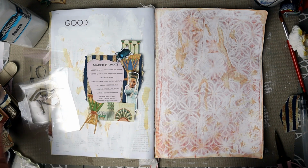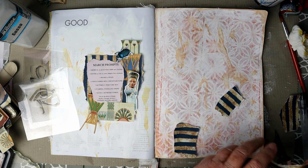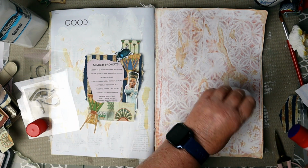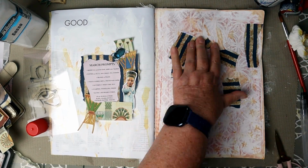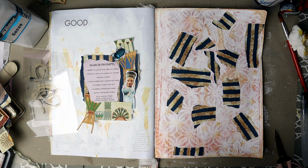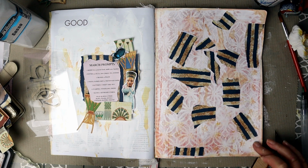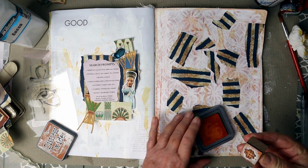Okay, so I've put my little clusters to the side, and I'm just going to glue on some bits and pieces of this blue and gold paper. We'll leave that like that, and I want to get a stencil. Actually, I want to do some more stamping with this because you can barely see where it was before. So I'm going to use the same colour.